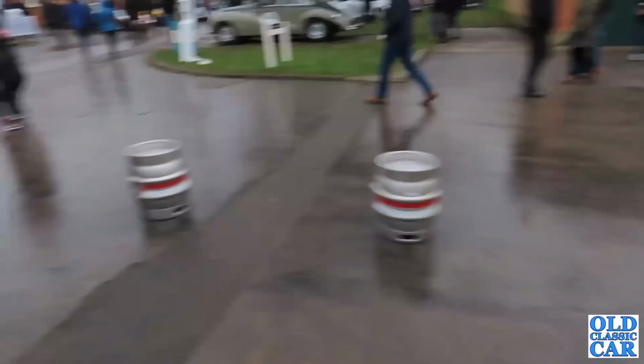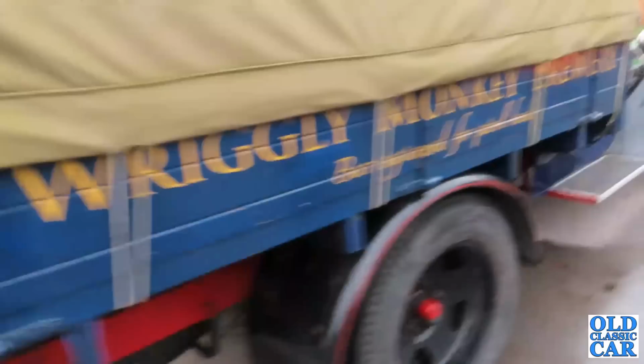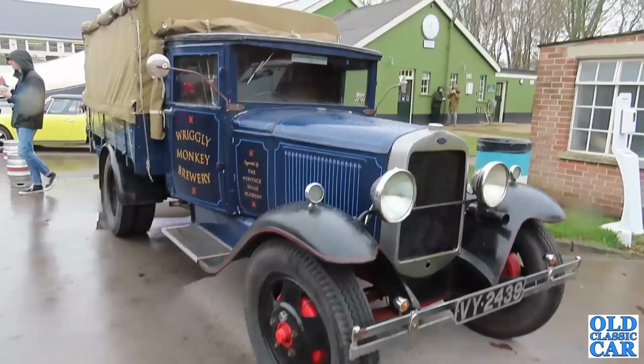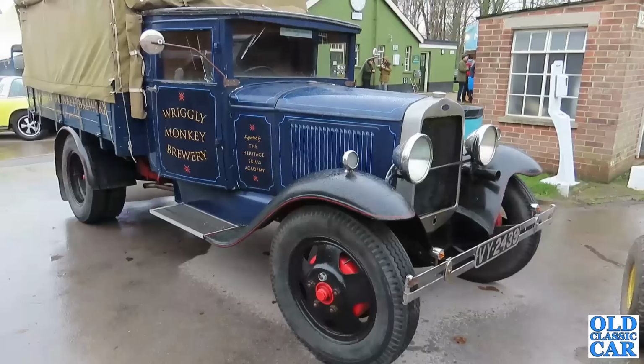Now, what do we have here? Oh, be still my beating heart. What is that? What's that? It's not a Model A, or is it? No, it's not a Model A. Is it a Model B? BB? I think it's a BB, or maybe, yeah. But wow.